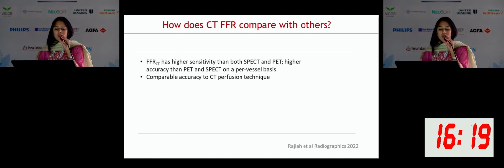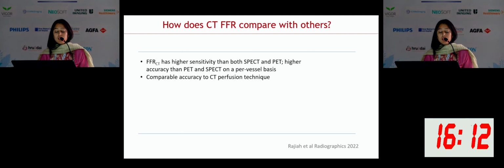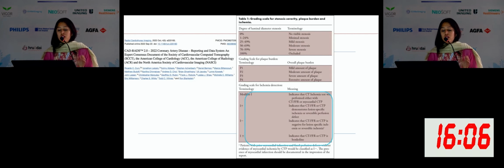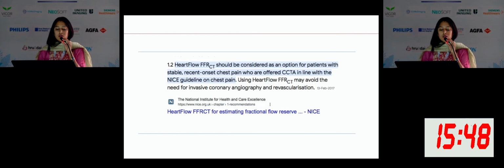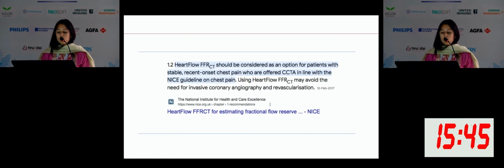So how does CT-FFR compare with others? FFR-CT has higher sensitivity than both SPECT and PET, higher accuracy than PET and SPECT on a per vessel basis, and comparable accuracy to CT perfusion technique. This is the reason it has been included in the CAD-RADS 2.0 document as a modifier I. If there is presence of ischemia, it is I plus. If not, it is I minus. If it is borderline, it is I plus or minus. It is also the reason why the NICE guideline recommends using FFR-CT, and it may avoid the need for invasive coronary angiogram and revascularization and perhaps save some costs.